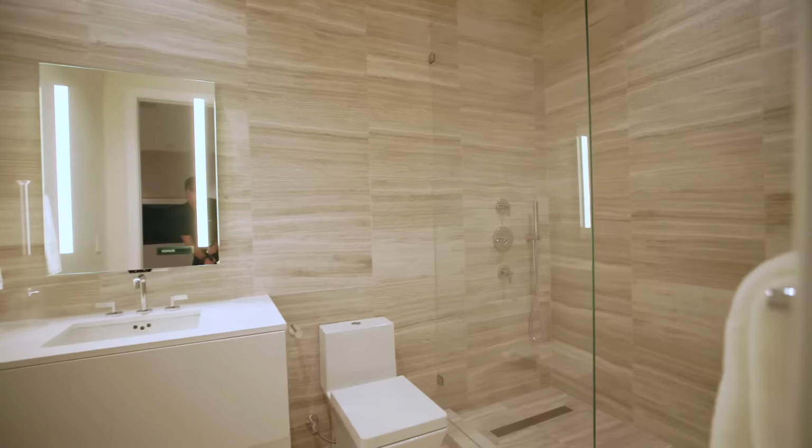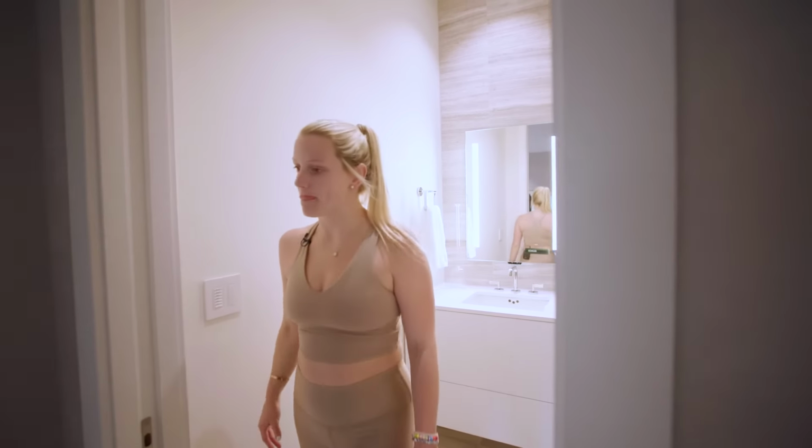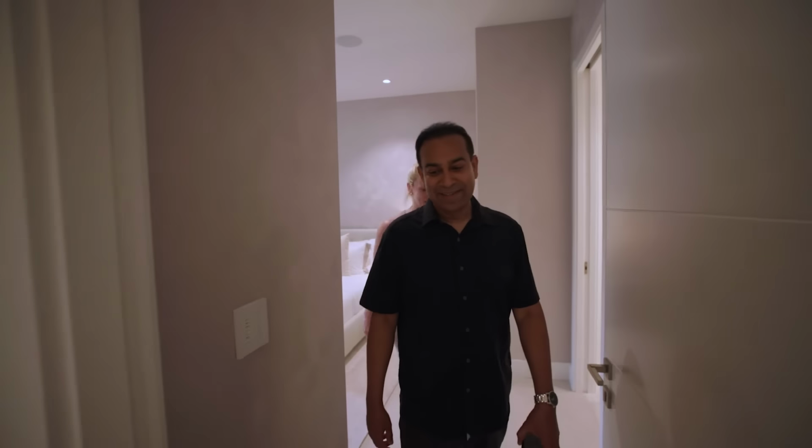And then the bath here. The rain shower. And even this one has the rain shower and the handle. It's nice. One of the nicest things that we haven't seen so far is the pool. And the pool. Well, it's hot enough to go in it.